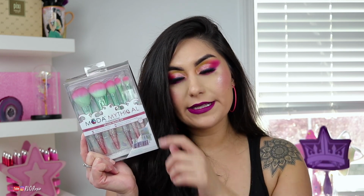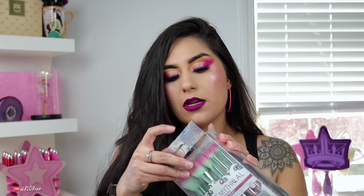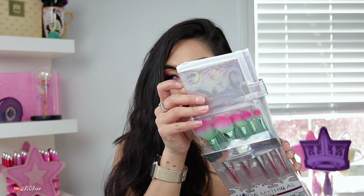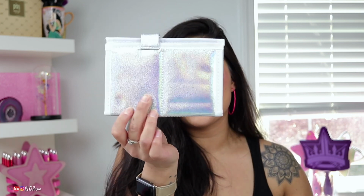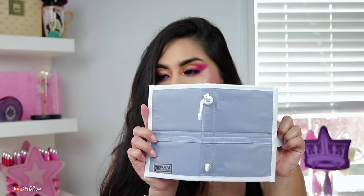And we're back. Thank you so much for watching. So once again, this is the Moda Mythical Travel Set. They are very similar to the regular brushes, but they're half the size. And of course, they come with a cute little packaging like this, where you can store the brushes. Wow, you can barely see that with the lighting, but super holographic, super cute. You get to store your brushes in it like this.